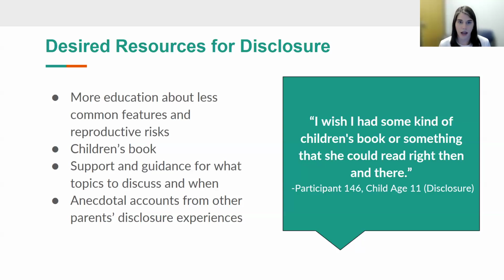Parents in both groups actually mentioned the need or desire for a children's book that they could use to help guide not only their child, but also them through the disclosure process as well. And along those lines, a lot of parents expressed the need for support and guidance for what specific topics about NF1 to address and when, since there are different topics that might be appropriate for children of different ages and developmental levels. They felt like there was a lack of guidance on that part of disclosure specifically.